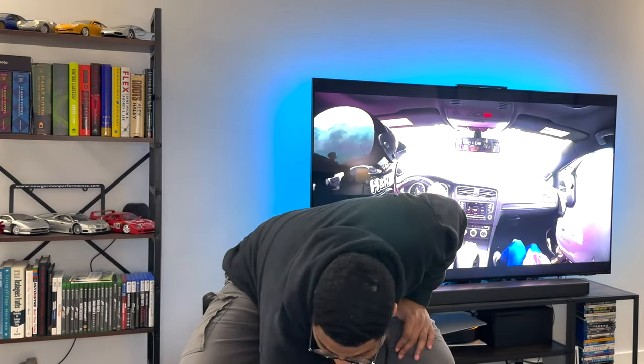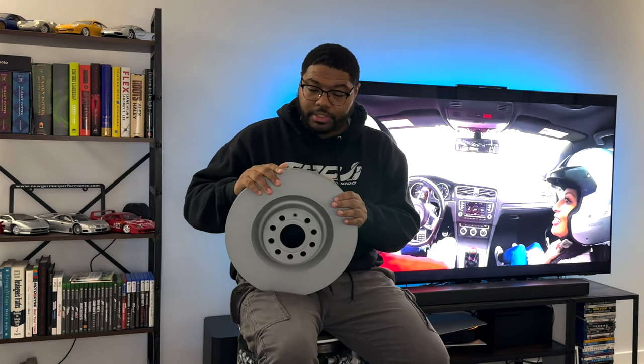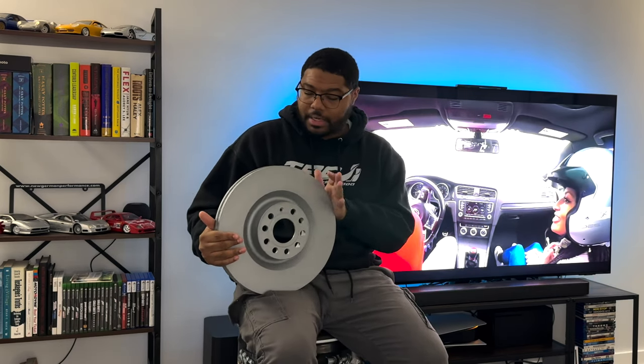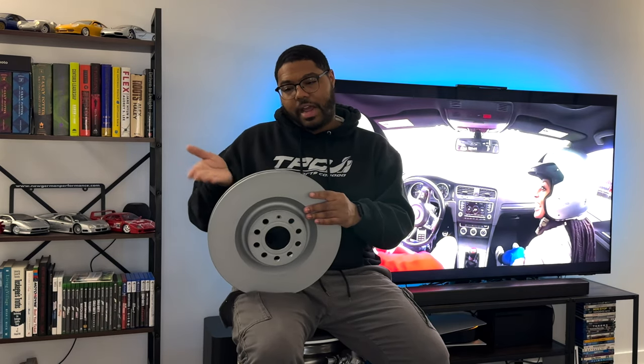I'm running those. Now, obviously, we're gonna be running a rotor. This rotor, I am actually going back to blank rotors. Now, these are vented. They are straight vented. They're not angle vented at all.